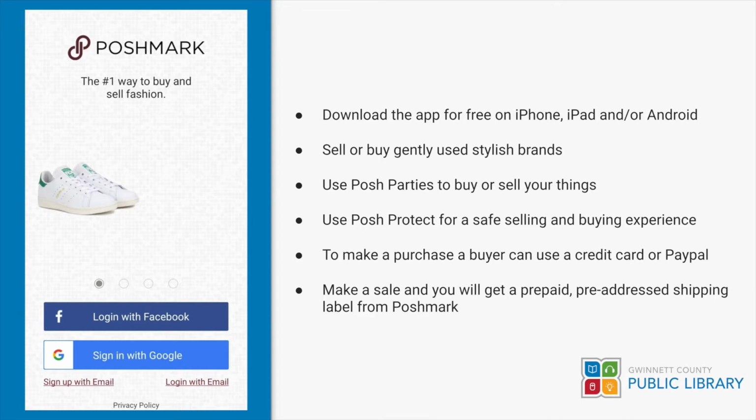It offers Posh Parties, which are virtual buying and selling events where you can list, buy, and sell together with your friends and family. Each Posh Party features a theme or a brand, so you're bound to find one that interests you. The app also offers Posh Protect for a safe buying and selling experience. Posh Protect ensures that the buyer will receive a full refund if the item doesn't ship or doesn't match the listed description. The seller still gets paid if the package goes missing or gets damaged in transit.